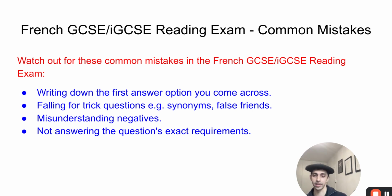It's quite tempting. I can understand that because once you've read through the question, the text, and you've also read through all of your options, and then you reread the text and you see, oh, I can see one of the options for that particular question here in the text. It might well seem as if that has to be the correct answer, but they will often try to trick you. That is not rare at all for these exams. And for that reason, it's dangerous to write down the first answer option that you come across.